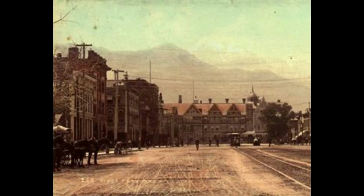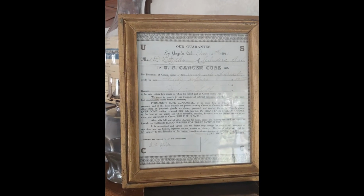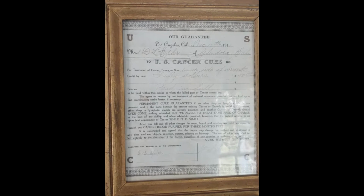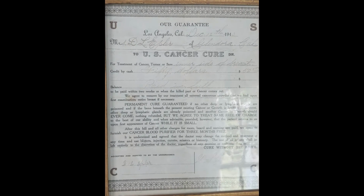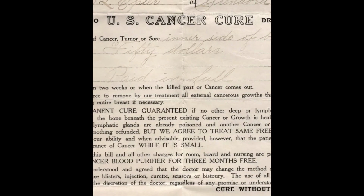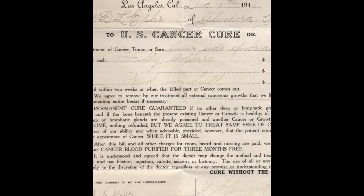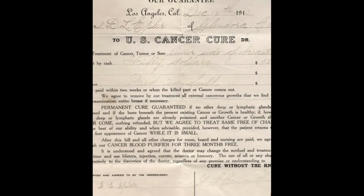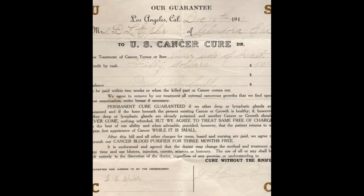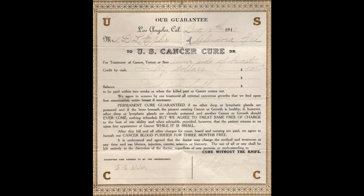One of the items which belonged to Dr. Baker was this certificate, the cure for cancer. But he wasn't the doctor behind this so-called cure. That was S.R. Chamley, who did business under the name Dr. and Mrs. Chamley and Company. So what is this certificate? It's a very official-looking document, stating that it was a guaranteed cure for cancer, for which the recipient, a Mrs. D. L. Epler, paid $50. Adjusted for inflation, that would be a little over $1,300 today.